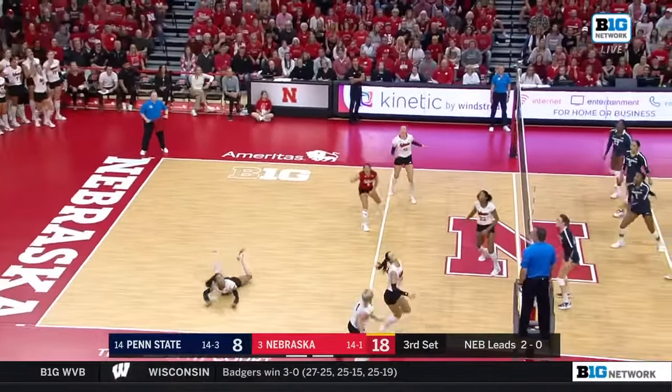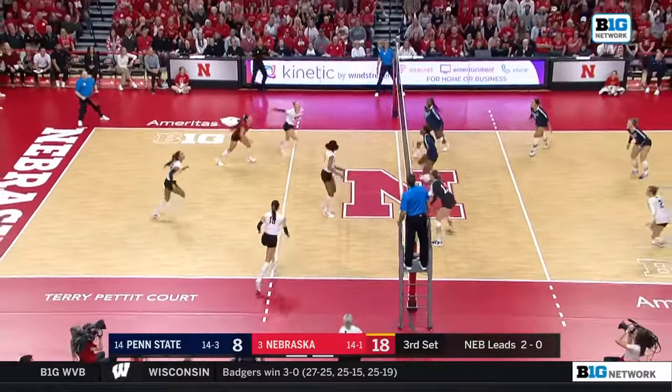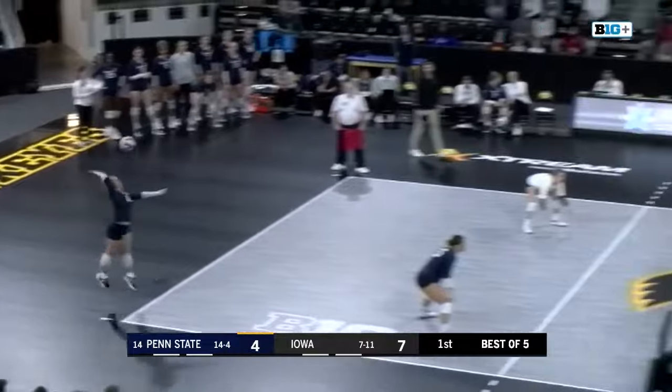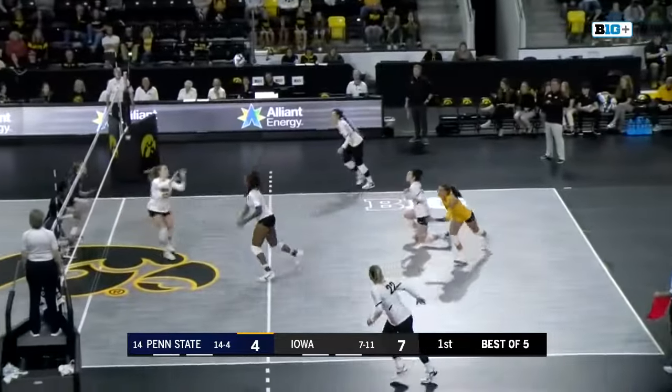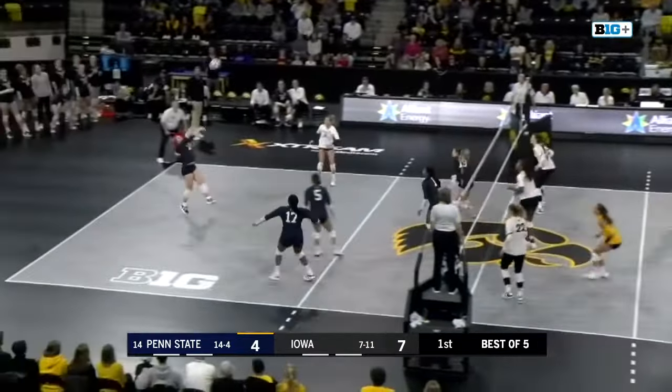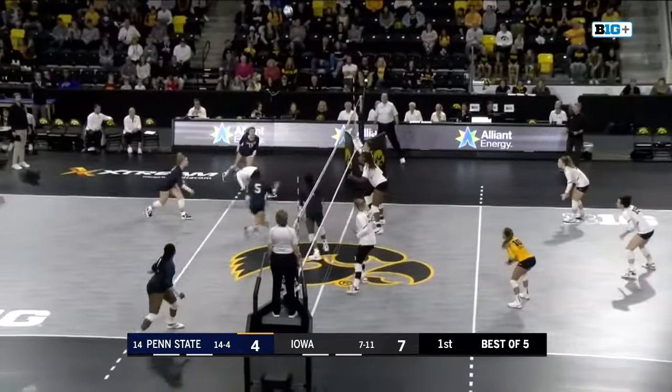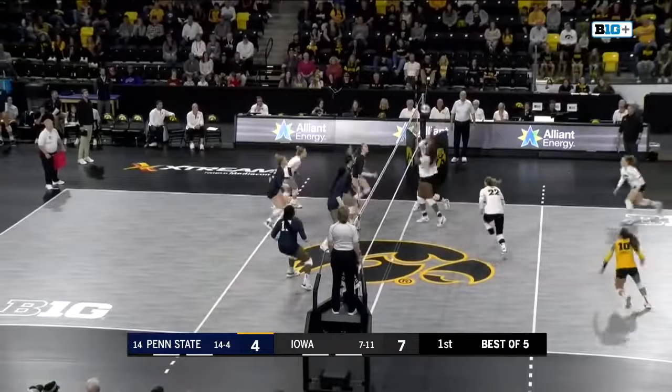Straight up overpass. Oh, wow. How about Knuckles? See how Penn State responds. Floated over, Urquhart, Ortega, Jones, all high off the block. Dug up that time. Hawks block it, covered though. Right outside, good tip there.